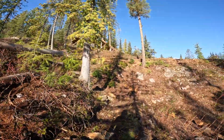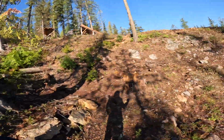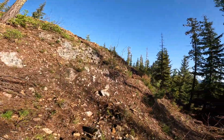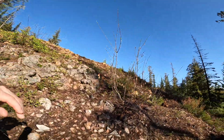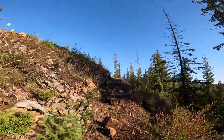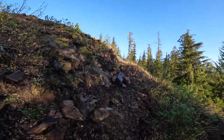So about 4 or 5 years ago, before I really had any idea what I was doing with this property, I built this walking path. And you can see I've neglected it. All of these rocks are falling down because I got a machine to push out this top entertainment area. But the walking path actually works really well. Just got a lot of rock on it right now.